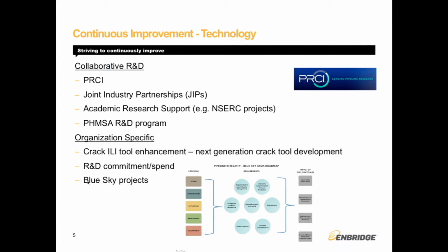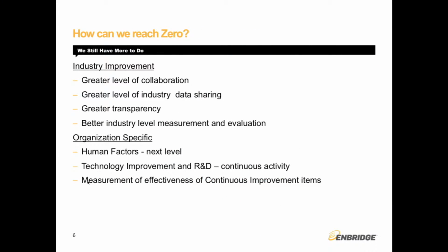So how can we get to zero? We still have more to do as an industry. We've been improving, but there's still a lot more that we need to do. We're all striving towards zero incidents. Getting there is going to take everyone. It's going to take operators, service providers, regulators, government, the public. Since any risk has the potential for improvement by various stakeholders, it needs all the stakeholders to be involved in getting to the solutions.